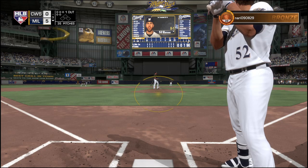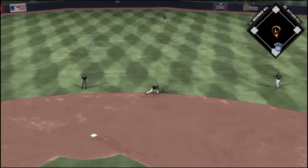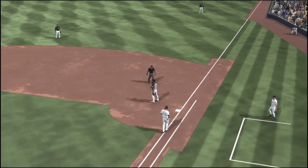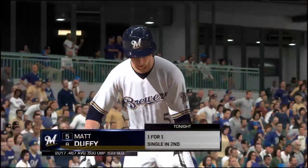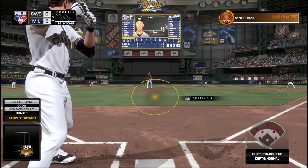Infield in the overshift here. Now the pitch. Back up the middle. Villanueva ranging up the middle. Throw gets him. 2 down. Stepping into the box, 5, Matt Duffy. Matt Duffy.